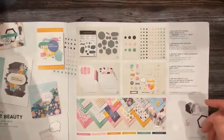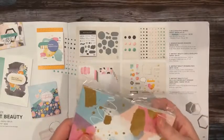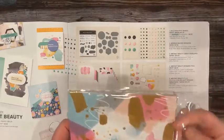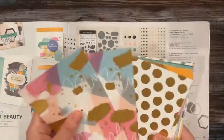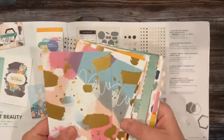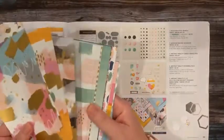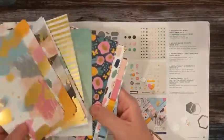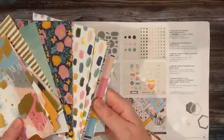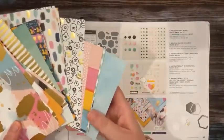And then the paper, which right now, if you do the paper party, you would get a quarter pack of this. It's sized to be 4x6. So it's sized for card making and really easy and fast card making. And I've used some of it. But it all has gold on the front. So all of the front pieces have some kind of gold. That one must be turned around. But you can see it's got quite the different set of patterns.